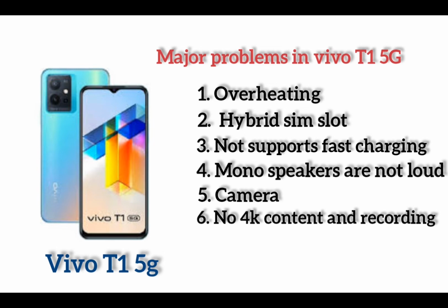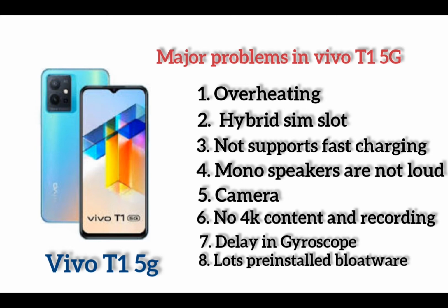The seventh problem of this phone is its gyroscope. The gyroscope of this phone is below average, so this has a bad impact on its gaming performance. The eighth problem in this phone is that it comes with a lot of pre-installed bloatware apps. And the UI used in this phone was also not up to the mark.